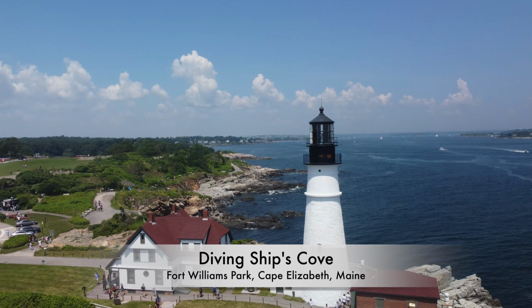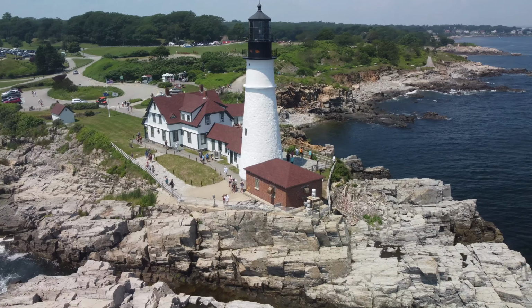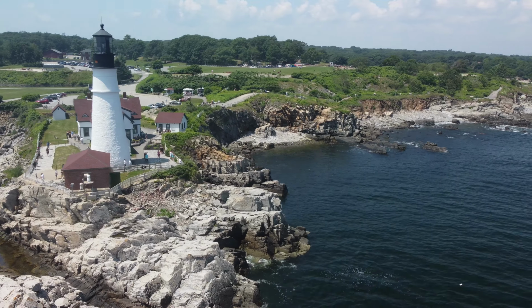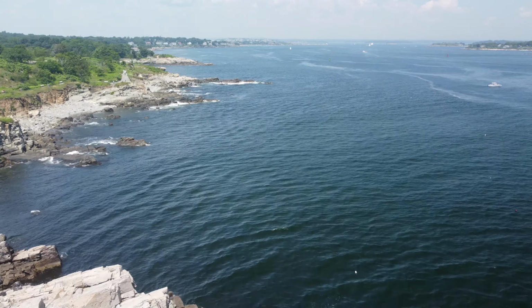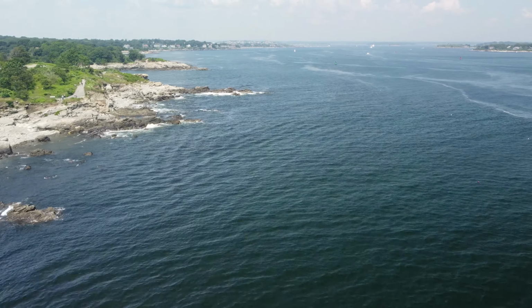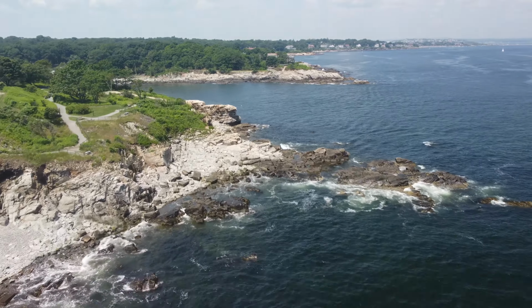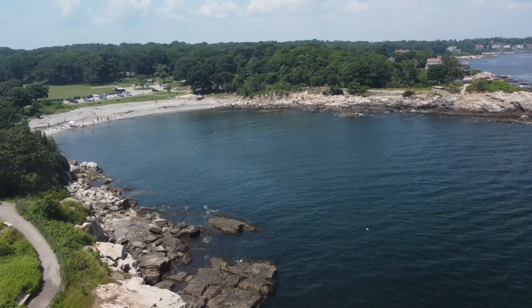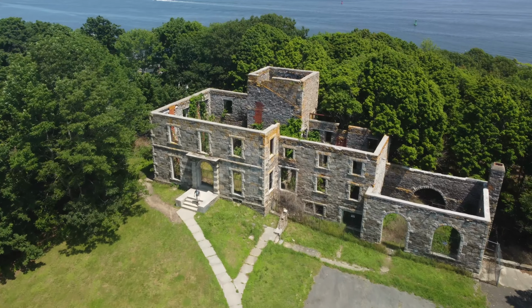We are diving Ship's Cove at Fort Williams Park. The cove is adjacent to Portland Head Lighthouse in Cape Elizabeth, Maine. A short walk from the cove is the Goddard Mansion and Battery Keys.